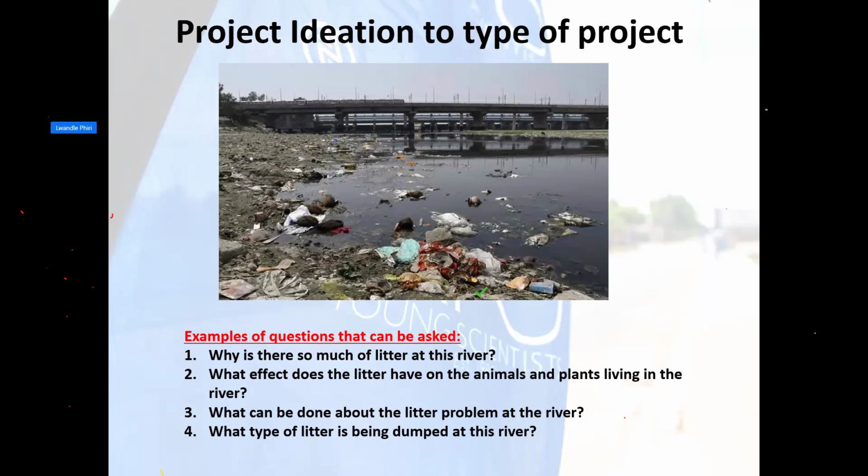For number 2, a scientific investigation, right? And number 4. So in order to do this as a scientific investigation to find out what type of litter, it means we'll have to collect the litter and separate the litter into the different types, right? So that's an experiment that you would be doing. You understand?